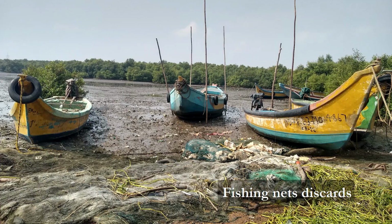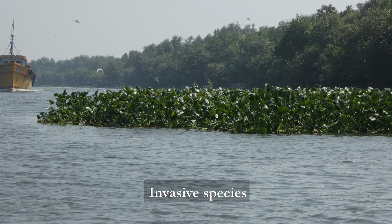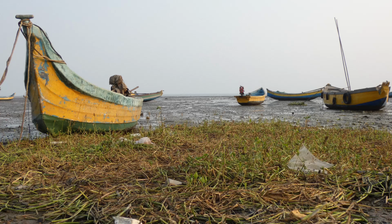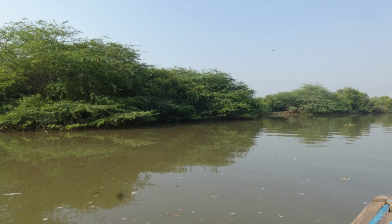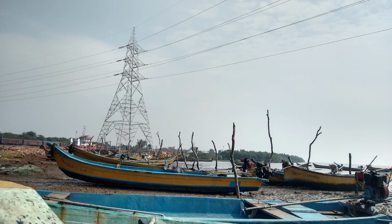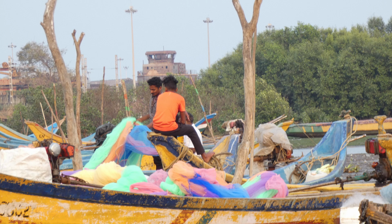Other common threats, such as discarding of fish nets, are known to occur commonly in the mudflats. The growth of invasive species such as Eichhornia and Prosopis taking over the mangrove species are important indicators that determine the habitat health. Fish nets that spread across the mudflats during the lowest tide of the month and the boats that are parked regularly on the mudflats are also known to cause disturbance to the shorebirds.